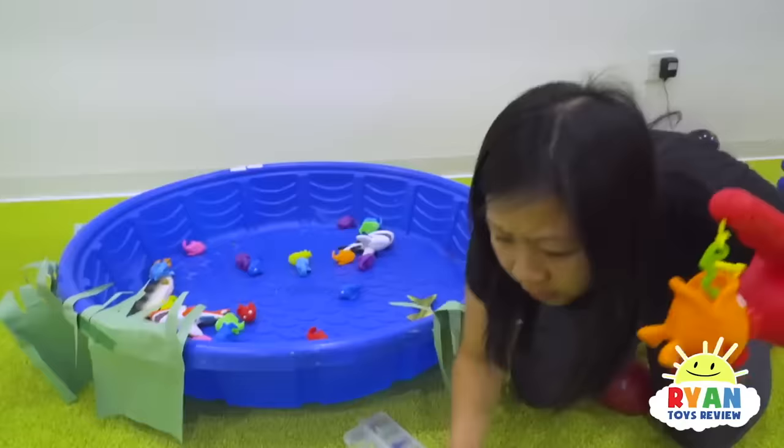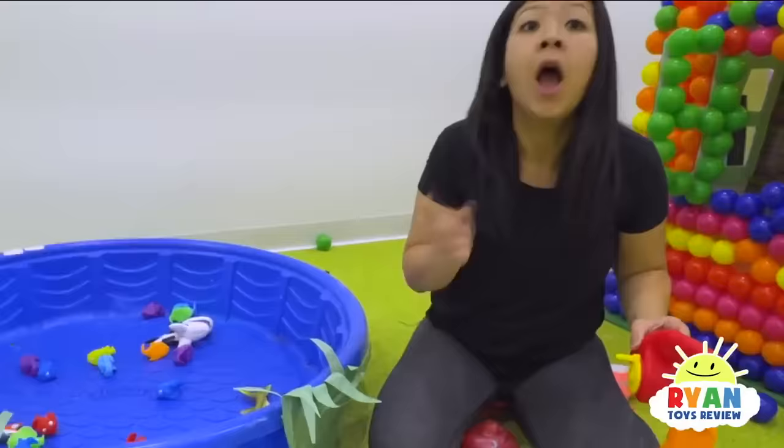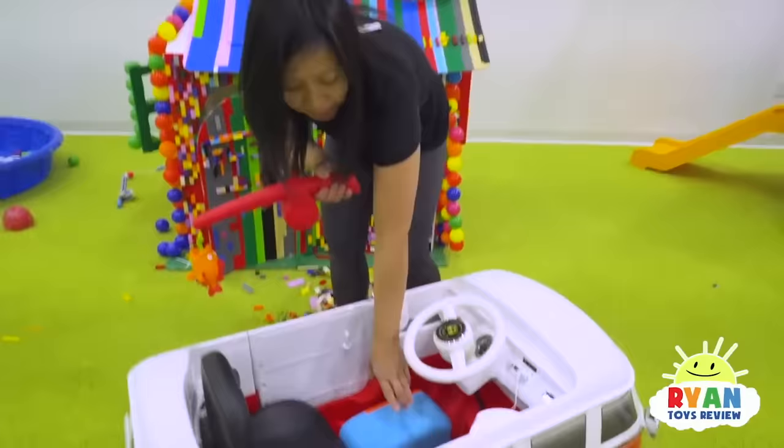Oh, no, it's not working. No fire. I don't know how to make a fire. I see a microwave over there. Let's go. Ryan left his yummy microwave here. Right, ooh, just like home microwave.